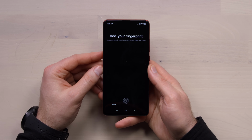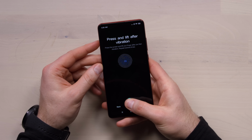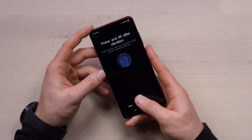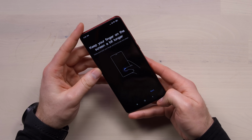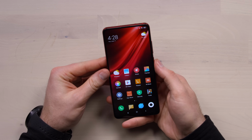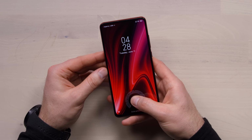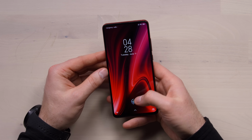Okay, so let's go ahead and test out the in-screen fingerprint reader real quick here. So it works like those other optical image-based fingerprint scanners. Rotate your finger around, you try to get the scan in. Now let's go ahead and test that out. All right, it's about the same. It's fast enough. I don't mind the look of the animation there.